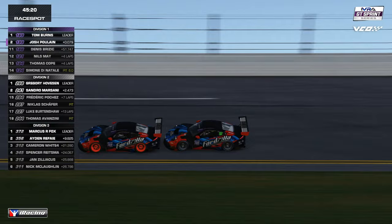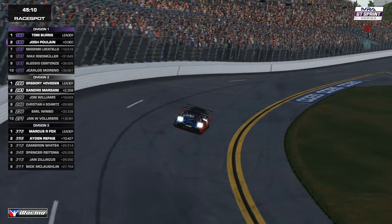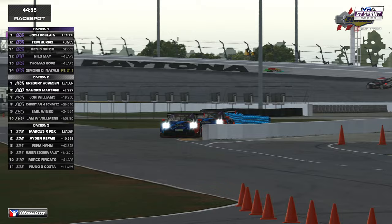And race control still will have to review that potentially in this situation. And we'll update once that comes into play. As now at this point, they're just swamp drafting to be able to help each other with fuel loads. After all, Tom Burns saved a fair bit of fuel prior to that pit stop, it appears, with his timing. Phil Kleiner is in third right now overall.